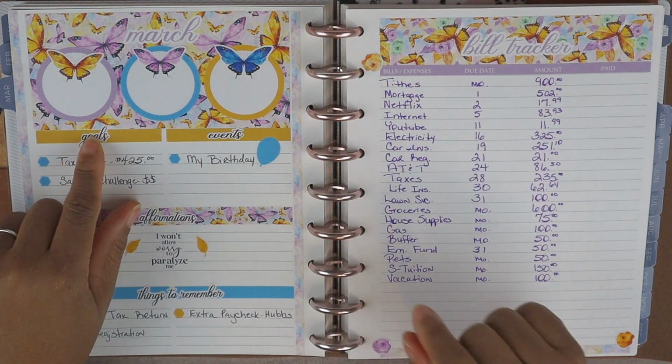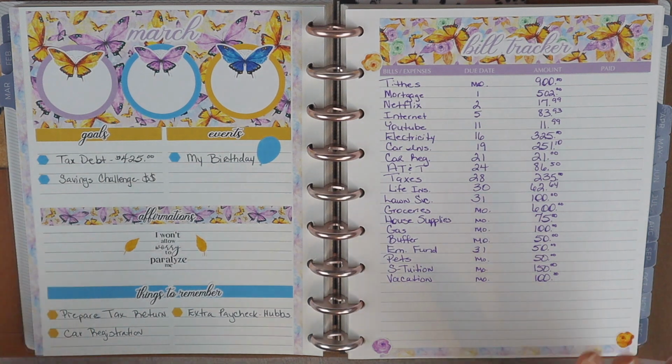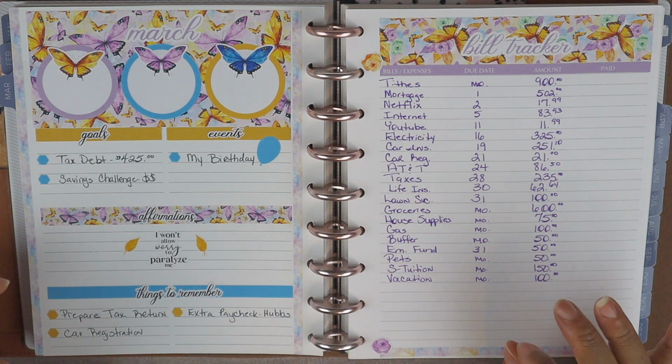Also, I added some more script stickers to the highlights kit. So I'm excited for the April kit, guys. It is lovely, just as lovely as this March kit.